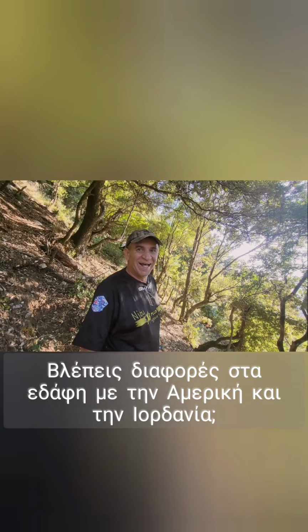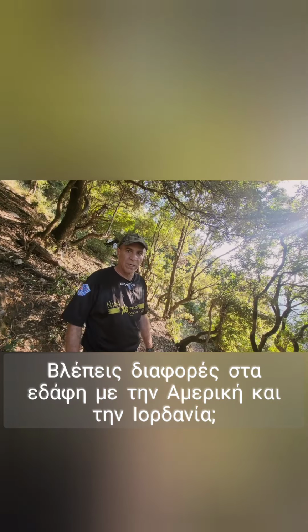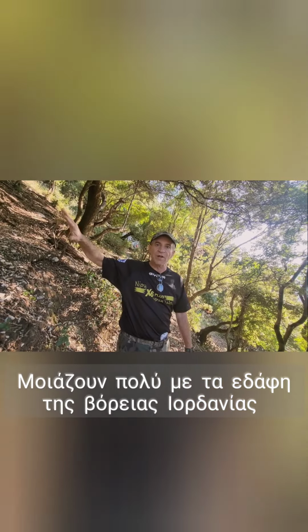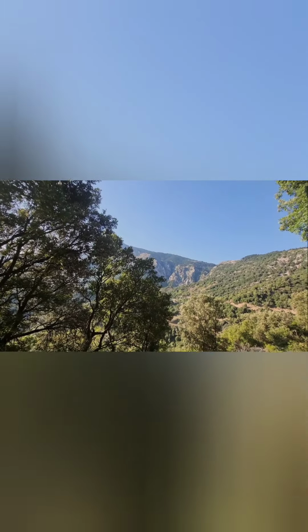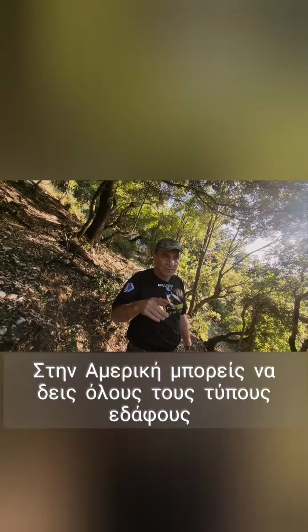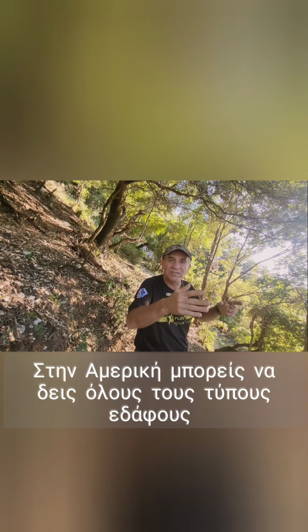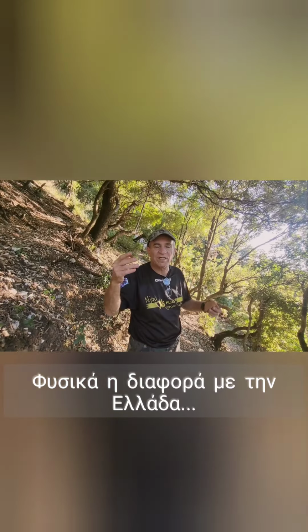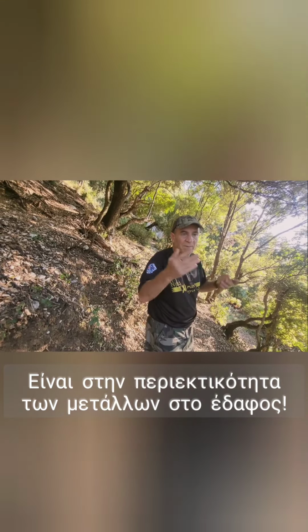Have you seen a difference in the ground between America, Jordan and Greece? Greece is very close to northern Jordan. The same topography, even the same trees. Yes, and the mountains and all of that, they are the same in Jordan. But America has absolutely everything, depending on the south or the west. Of course, the difference will be in the mineralization of the ground. Yeah, some are more mineralized.